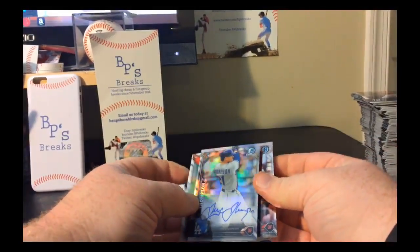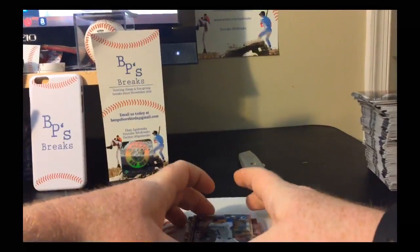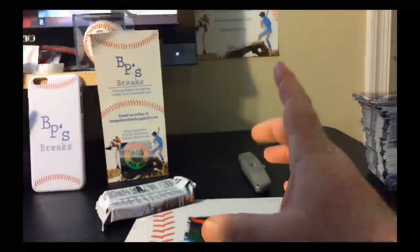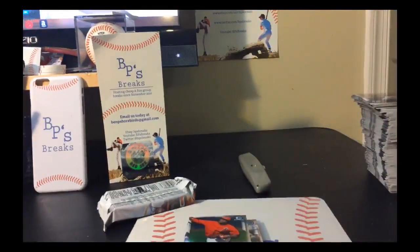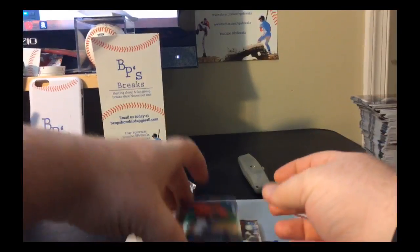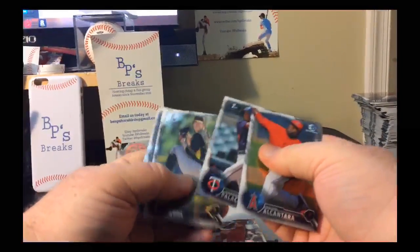Trace Thompson, refractor auto rookie card for the Dodgers. Trace Thompson, number 252 out of 499. Because there's no combination of blending the two anymore. It's either in one bucket or the other. It's very difficult to have both.